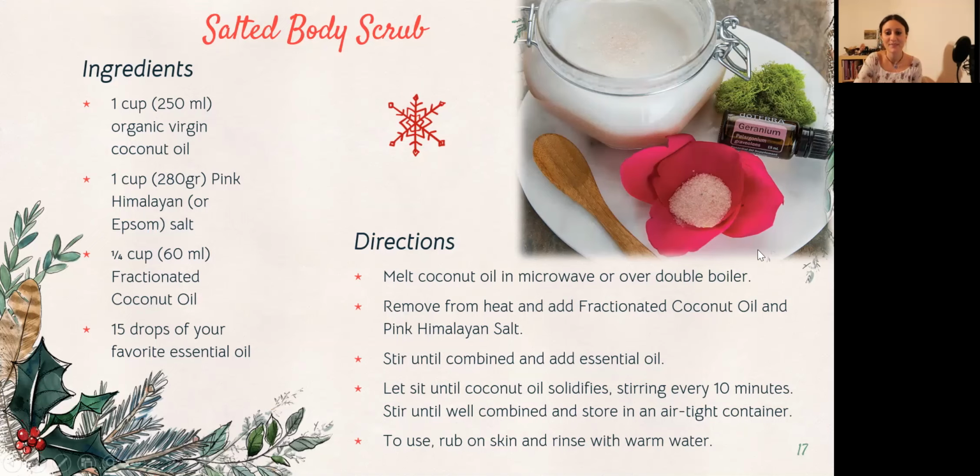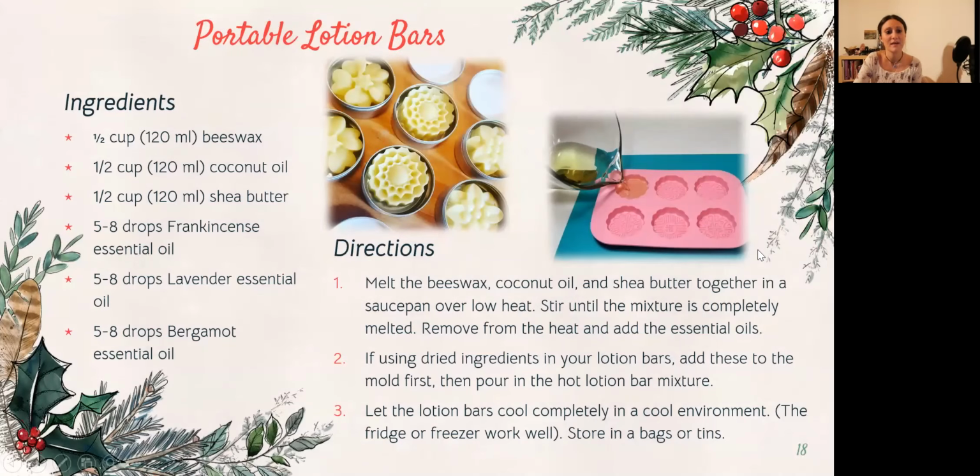So yeah. Okay, portable lotion bars. It is also very sweet to make. So instead of having lotions like we usually have, like in a little spray bottle, you can also make them solid, and it's actually much more fun. So you can see in the picture, they look so beautiful. You can find some nice forms and then put them in nice small containers.